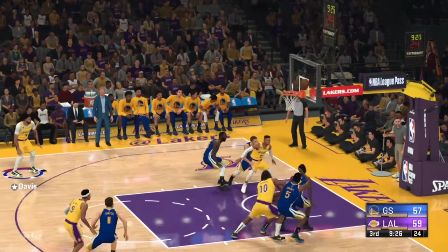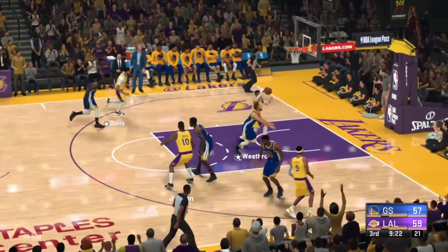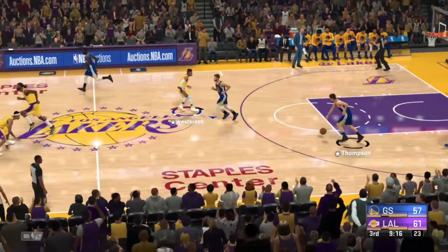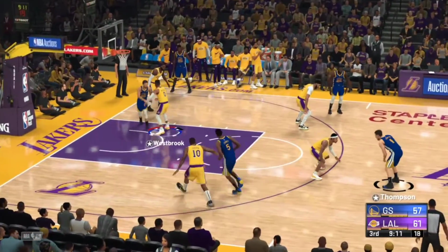Davis has the open look. Off target from three-point range. The defense got lucky there. That's one you expect him to bring. And I think the contact helps Westbrook. I mean, so competitive. This guy invites that bump.